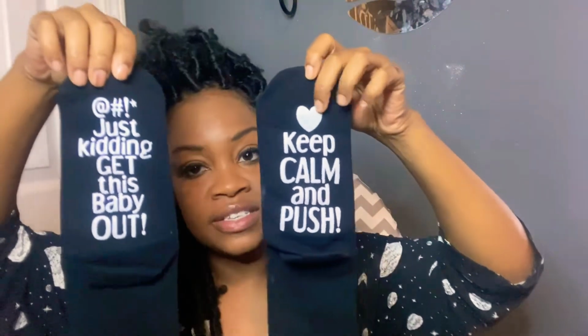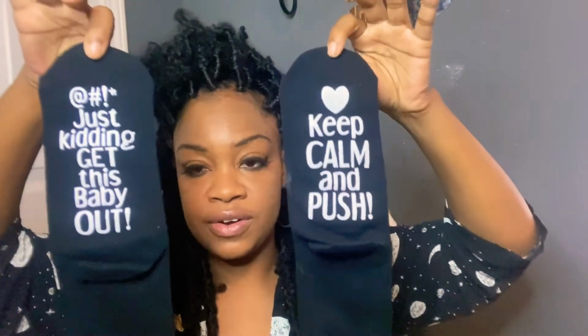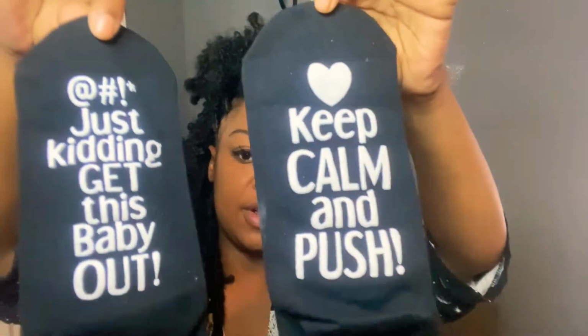So they're slip resistant, kind of like the hospital socks, and they look really cute when you are getting ready to push, your feet are in the air, and then you can just keep them on. They're slip resistant, so when you go to the bathroom, you're not slipping around. These are great and very cute.